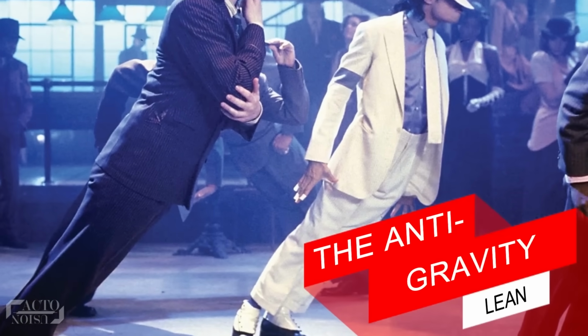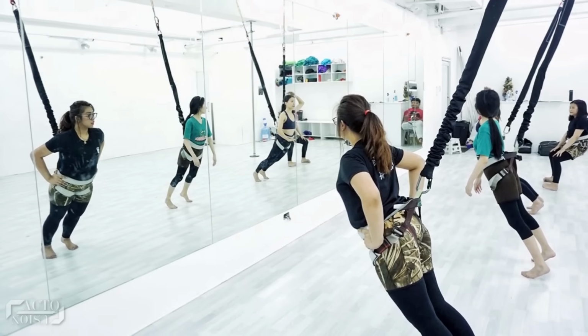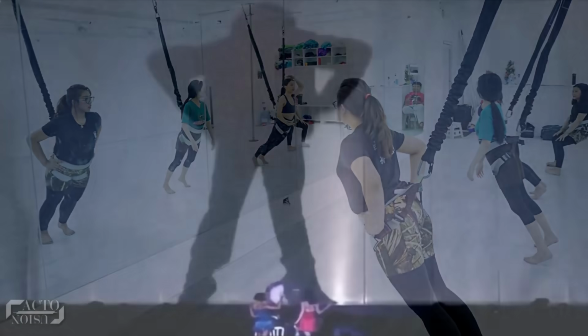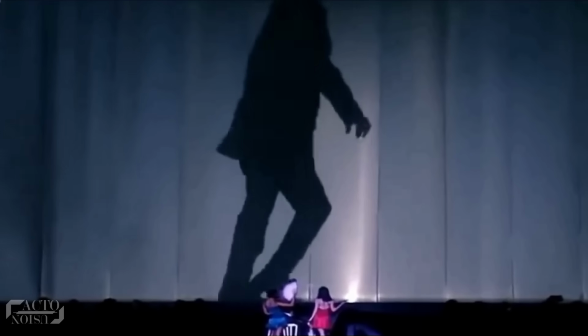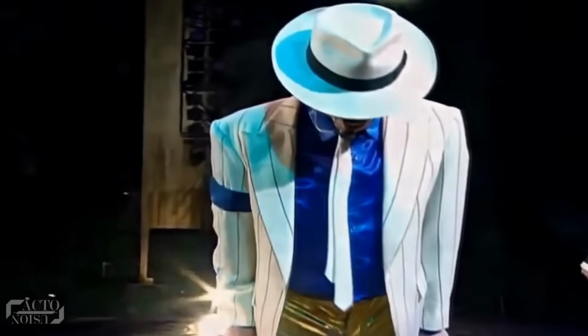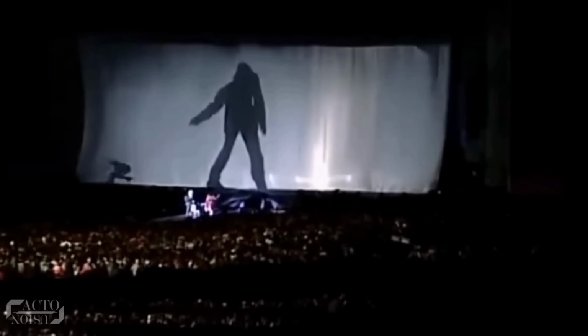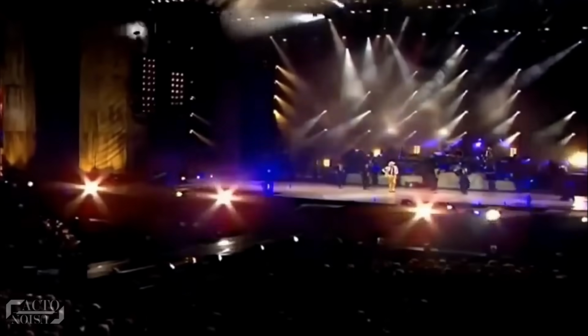At number 4, the anti-gravity lean. This trick is not from any magician, but from the most popular and ever known King of Pop. Yes, you heard it right, we're talking about Michael Jackson and his most famous gravity-defying stunt. Michael first performed the anti-gravity lean for Smooth Criminal, and later followed this with many live stage performances. Now this was the wow factor of MJ that made his audience go just crazy about it.